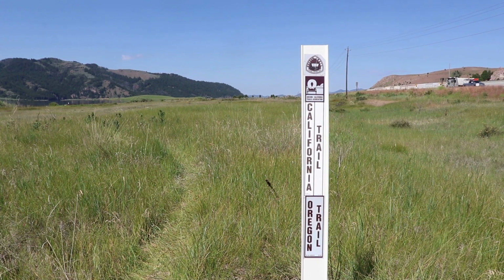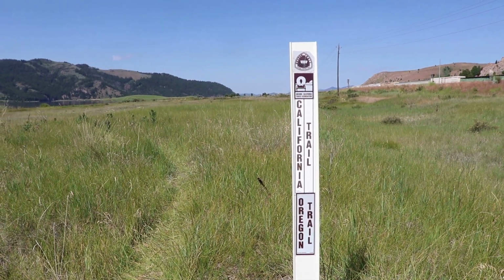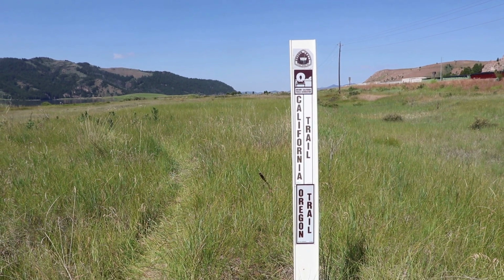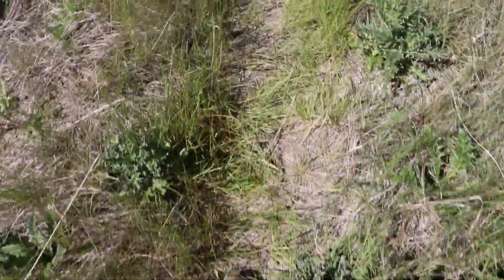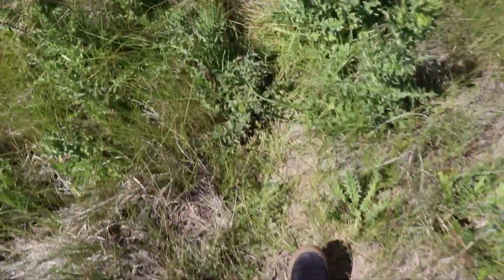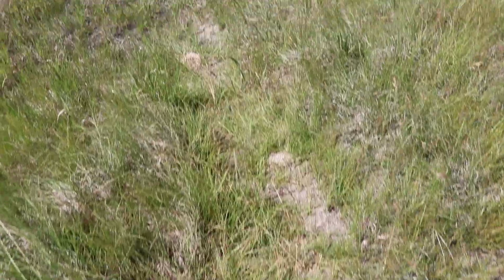Also in this area of Idaho, this is also the California Trail route. So that was the route a lot of people took to get to Northern California for the gold rush. This is really walking on history here. Can't really see much. These are the wagon ruts.